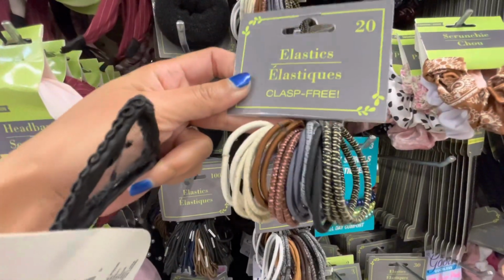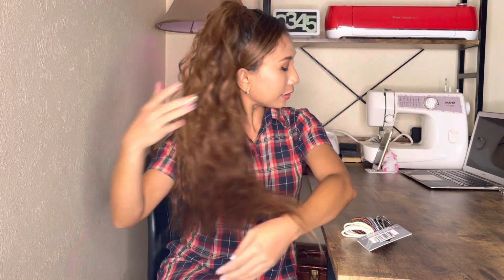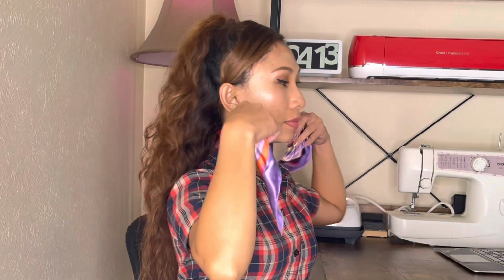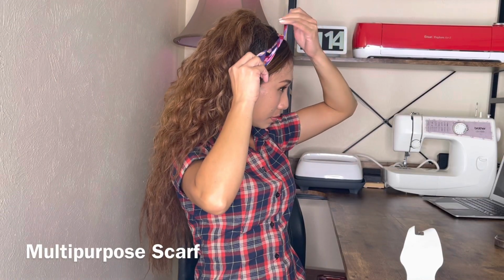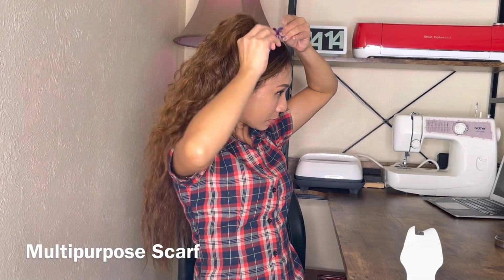Next is this bunch of elastics. I always try to make my hair do. Right, it's also a woman's best friend. And this is a multi-purpose scarf. Isn't it pretty, the colors? Not matching, but anyway, I like to wear a white shirt or white dress, so I think this will be very pretty to wear. And I love the colors. It's like rainbow, and soft and happy at the same time.